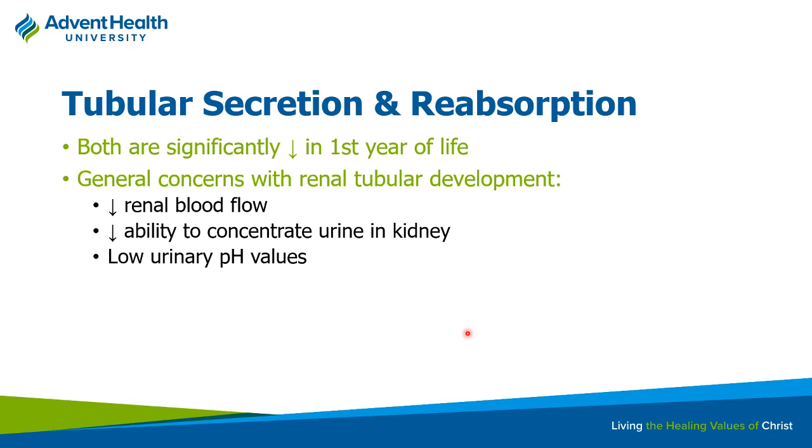Does anyone even want to work in peds? A couple of people. Or just 2? Interesting. Most of you probably don't know what you want to do yet anyway. But are you going to run into pediatric patients no matter where you go? Unless you're working in the villages or something. But yeah, for the most part, you're going to be dealing with pediatric patients at least a little bit.